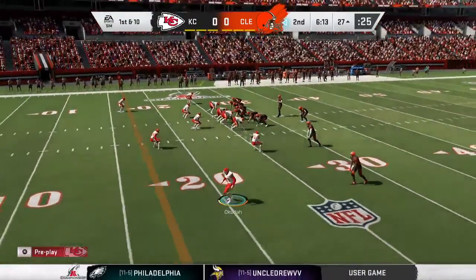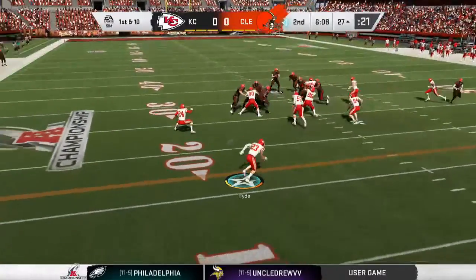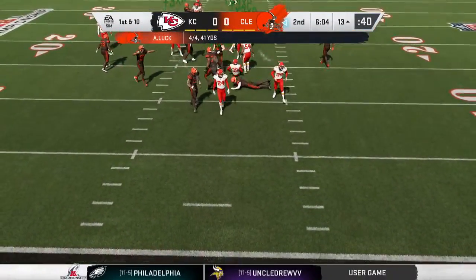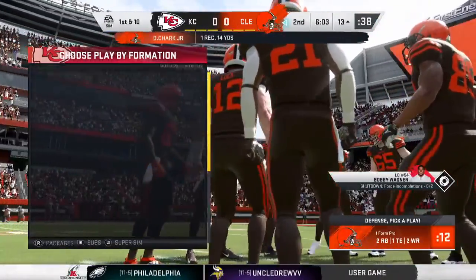Well, he does it at a high level, doesn't he? Because when I watch him, I think of his vision. Straight ahead, peripheral. Also has that sense of where holes are going to be before they actually open. I think that helps set him apart from many of the other backs in the league. 14 yards, and it's a Cleveland 1st down.